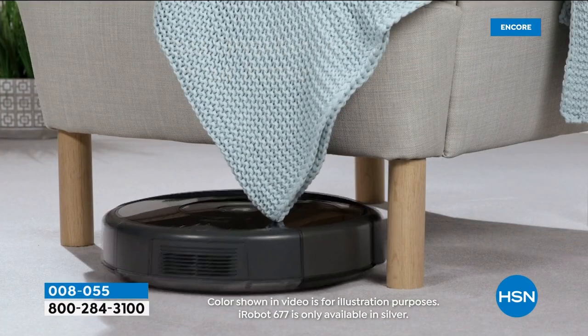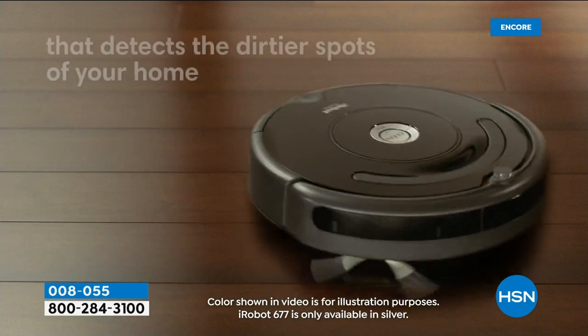It is designed with the brand new 2023 technology. It of course is effortless and seamless.